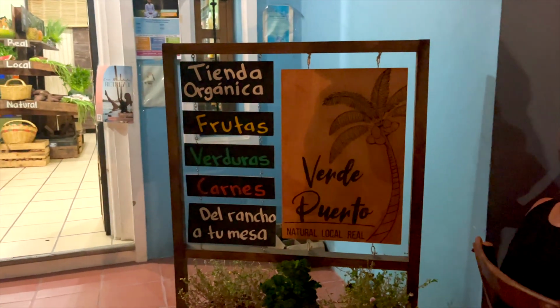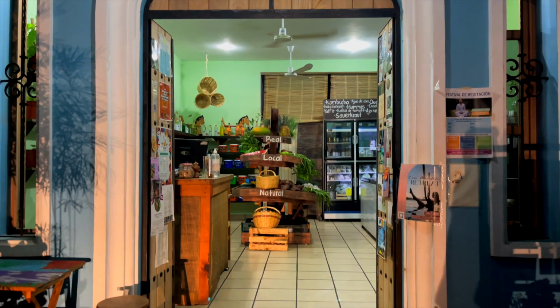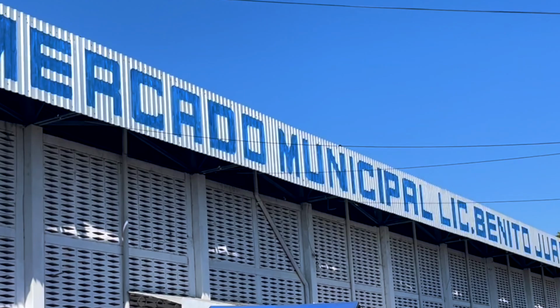It's called Verde Puerto Escondido, and it's this tiny little cafe right on the corner of where the Rinconada sign is. You really can't miss it. I'm gonna describe this more later in the grocery store section, but I highly recommend going there. Or you can go to the market in Centro called Mercado Benito Juarez, and then lunch varied by the day.